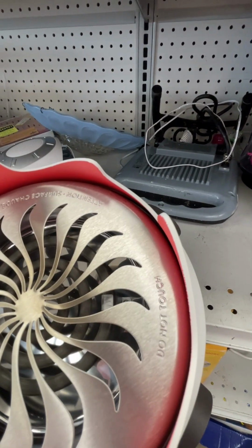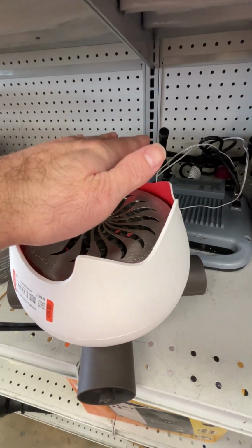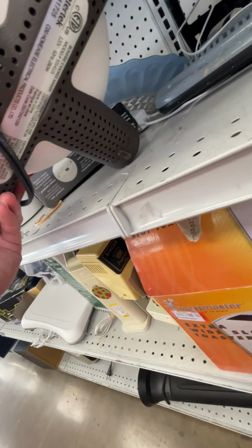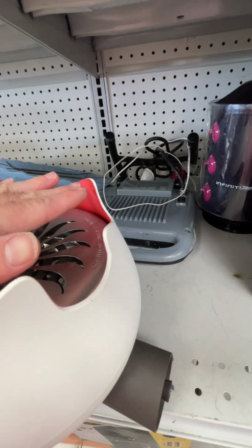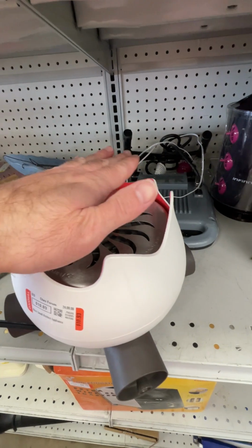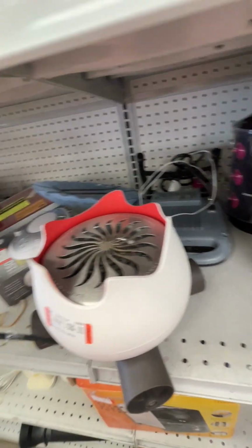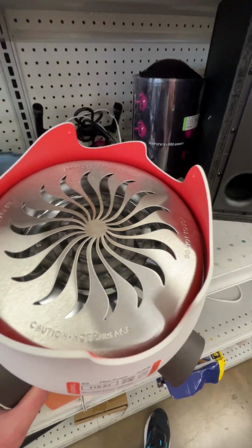If it works is another question. Guess we can plug it in. See what happens. Is there a power switch somewhere? Don't see a power switch on it. Maybe it just comes on. Seems like it's getting hot. Warming up a little bit, so I think it works. Yep, it's definitely warming up. Kind of just want to get this and see if it actually makes decent s'mores. It looks pretty clean.